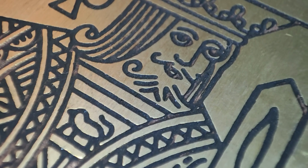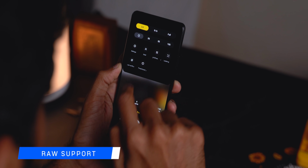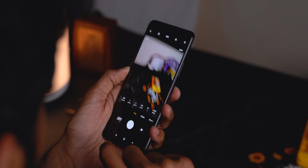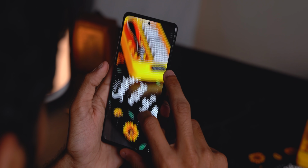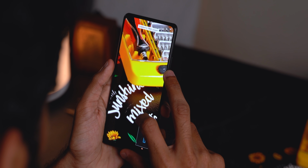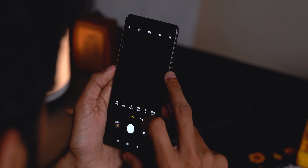And finally, there's also support for capturing RAW photos. Go to Pro mode and tap on this menu button and click on the R icon. Basically, a RAW photo contains a lot more information than a regular photo. So if you're into photo editing, if you use Lightroom or Snapseed a lot, if you're interested in changing the look and feel of images, then definitely use RAW. You'll be surprised at how flexible the images will be during your editing process.